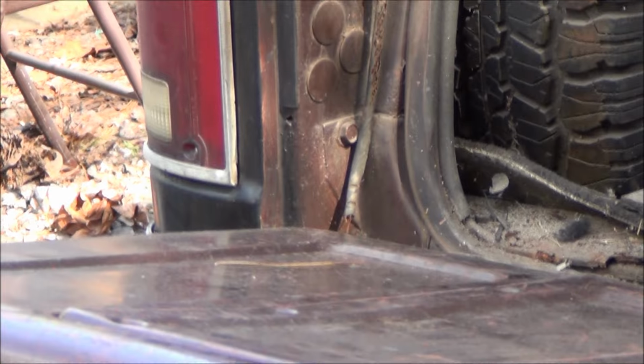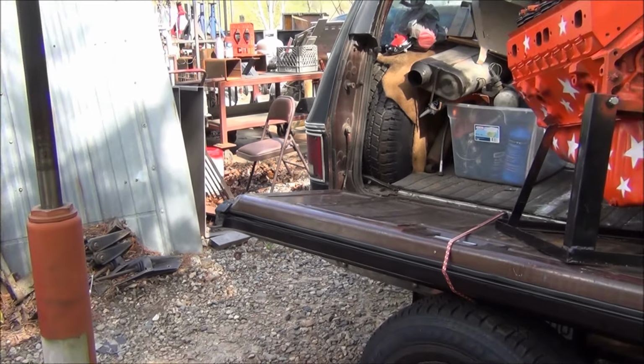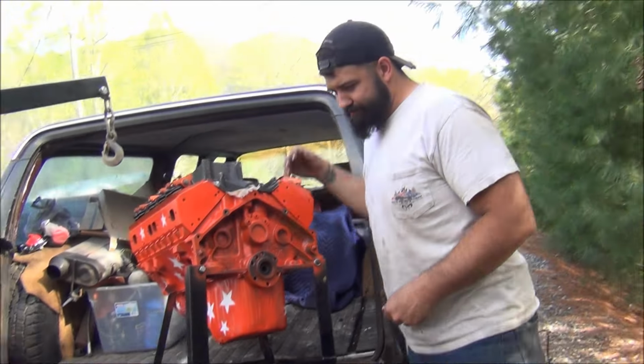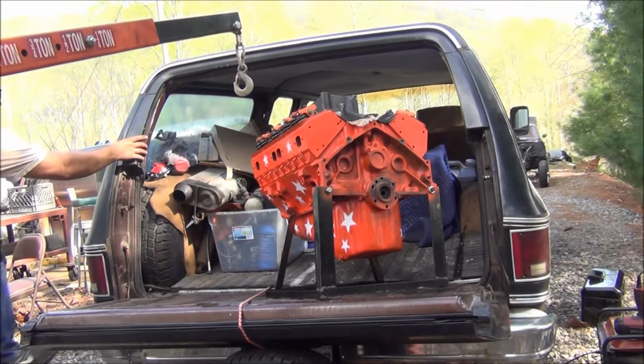It was actually on video when it broke one time. See them straps right there? Snap both of them, so I need to go buy two, but we're under time restraints, we ain't got time for that. So I stuck a rubber tire under there. A 14-inch works just fine.